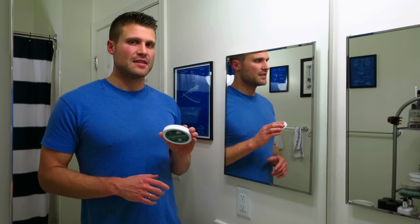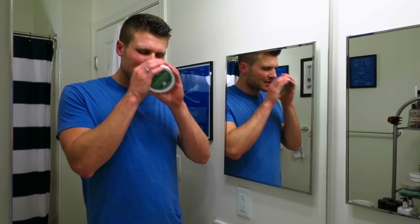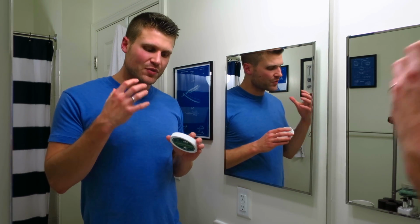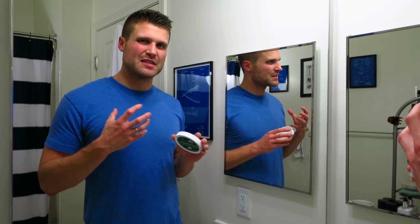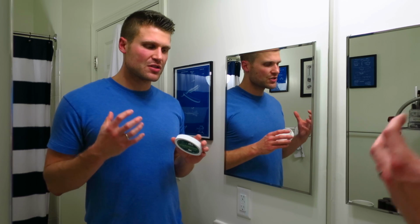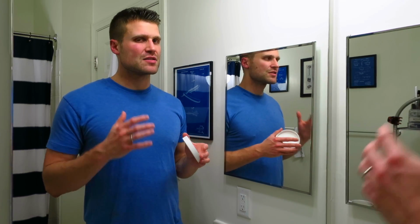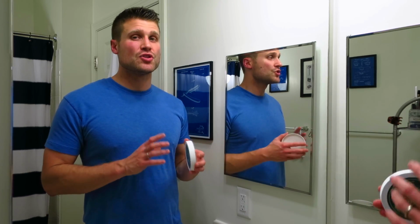This Fougere scent is definitely my favorite Fougere scent out there. It's got a lot of nice Fougere back notes in there, that spicy, woodsy kind of scent, but it's just a little bit brighter overall. I think I smell some citrus in there, some lavender. It's beautiful. This Fougere is amazing.